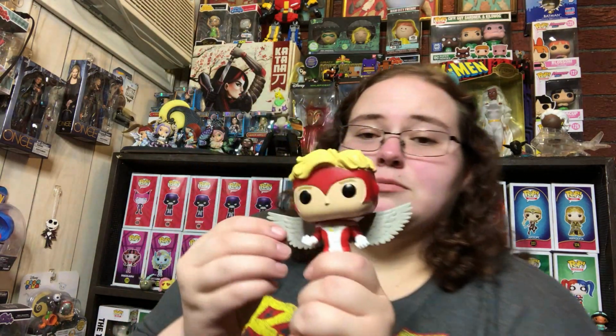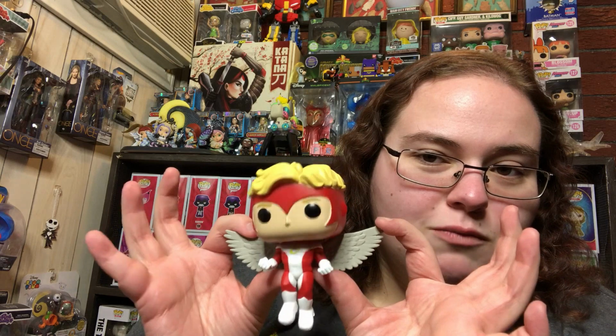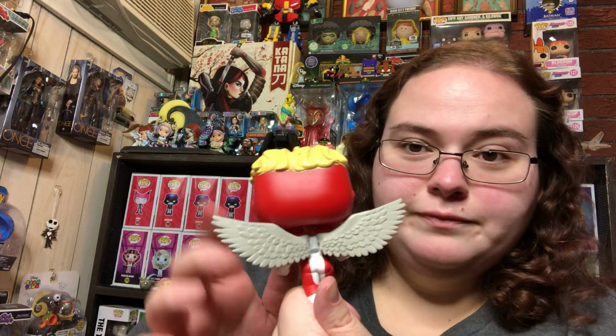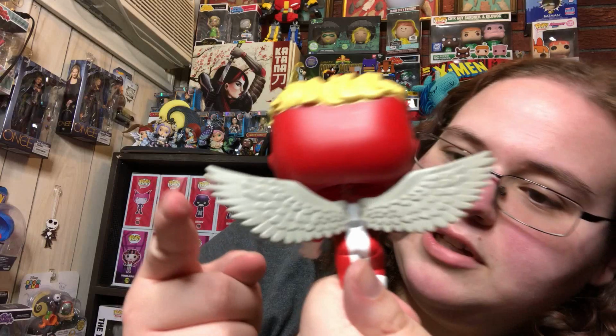But I will say, I think they got the wing details perfect. This is what I've been wanting in a hot girl pop. I want a maskless Shayera, and then I want one with just her wings spread out. This proves that they can do it, and do it well. So, Funko, let's get on this, shall we? Hot girl, please. Wings spread out.